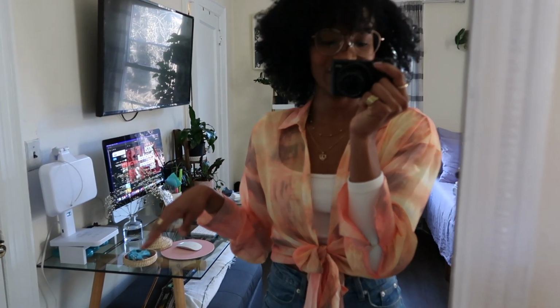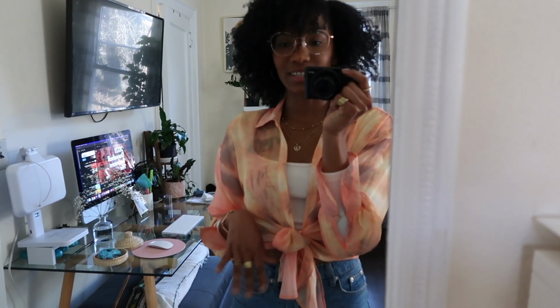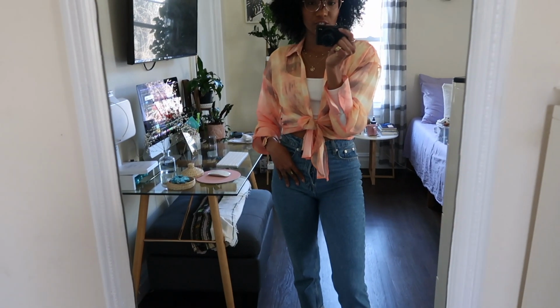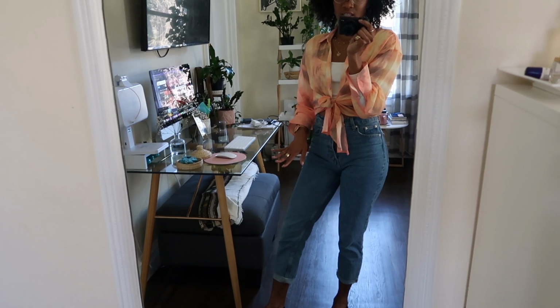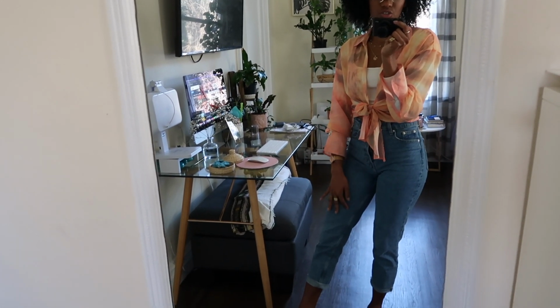I had to fluff out my hair because this side was just not cooperating, and this side is like a lot bigger since I have a side part, but now I think it looks pretty good. So yeah, anyways, today's fragrance is C by Giorgio Armani.